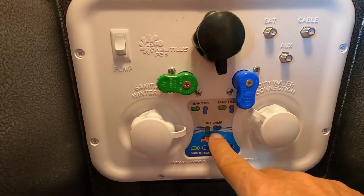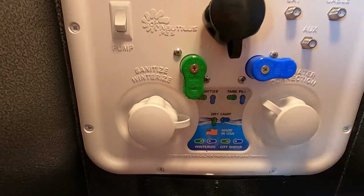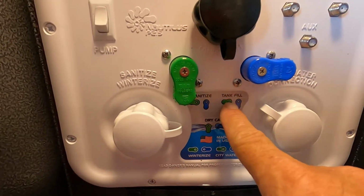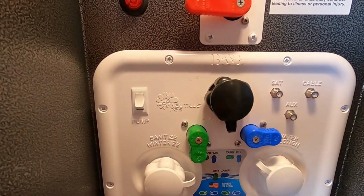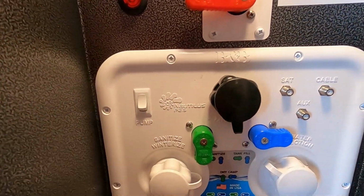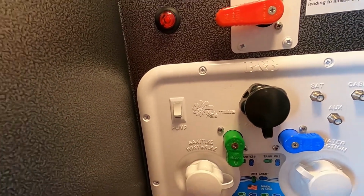You'll also have to switch this first to dry camp. Blue here, green down. So fill your tank, then switch it to dry camp, then turn on your pump. Don't turn on your pump if you're using city water, that's already pressurized. You can also turn on this pump indoors.